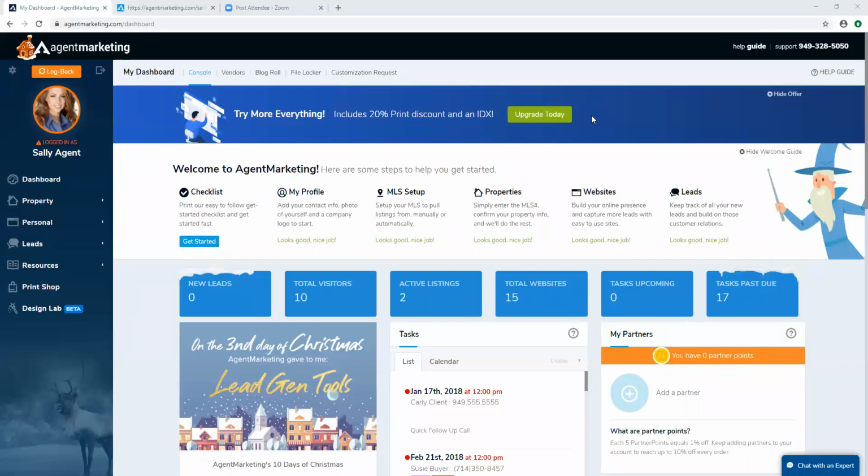Lou asks, can you add multiple emails for sellers for the letter and accountability report? No, it is just one email address that you can put in there. If you put multiples in that spot, it won't send anything. So just make sure you use one email there.